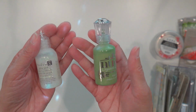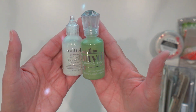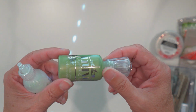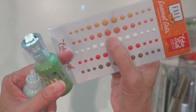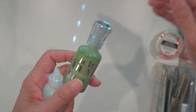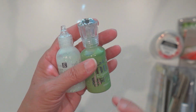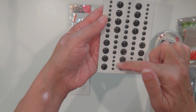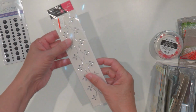Here's some more Nuvo drops and glitter glue. I'll put those in the ones that I'm selling. I love these, but I find that I have so many of these dots that I'm going to use these before I use these. So these are probably just going to dry up and go bad before I use them, so somebody else can use them. And so I have a lot of this that I'm going to sort by color, have those together.